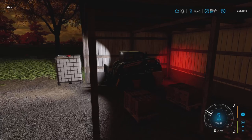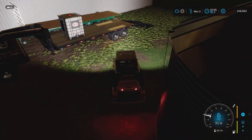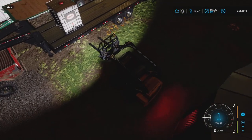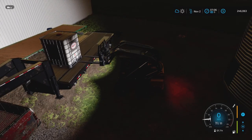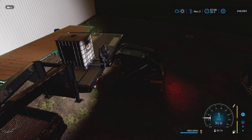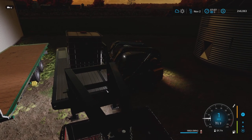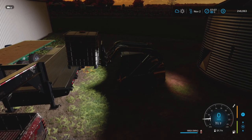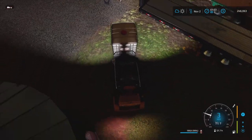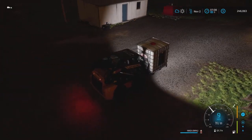First things first, we're going to get that herbicide off of that gooseneck. Should have drove up onto the trailer for it. These are heavy. Get it down. There we go. Wow. Okay, we're gonna put it over here.